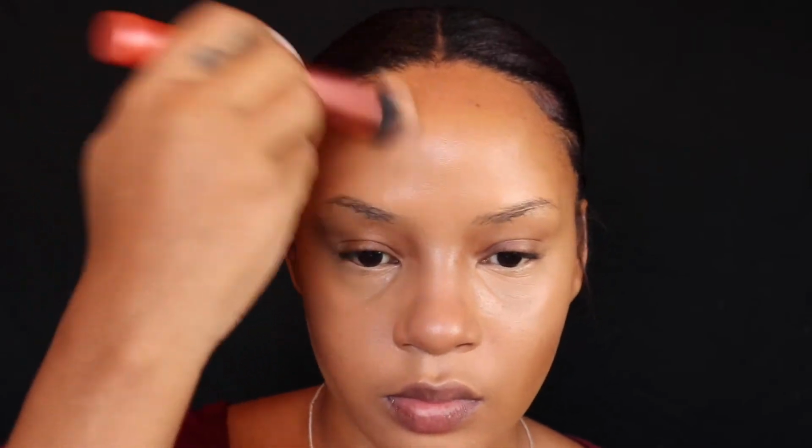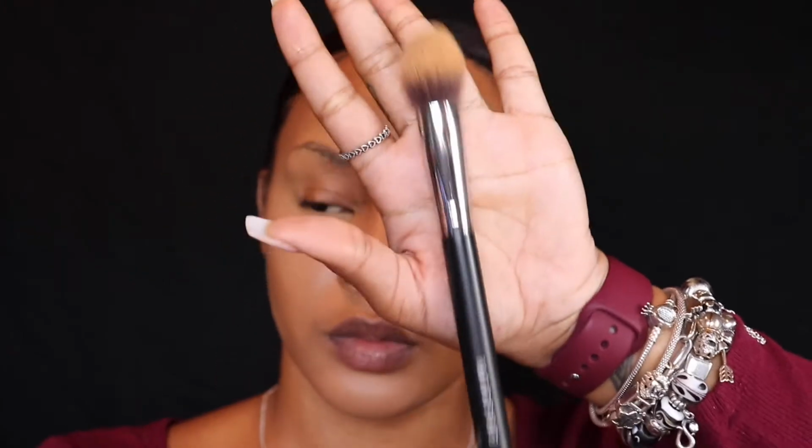So you notice how you could see that weird line? Watch this. We're about to fix all of that. You take your same contour brush or the foundation brush, it doesn't matter, and you just blend those lines together. And look at that. We have a flawless face. Now, please remember to blend that out. Blend as much as you could. Just keep blending. The key to everything is blending.